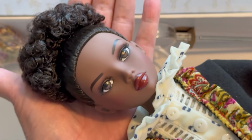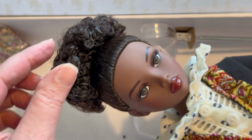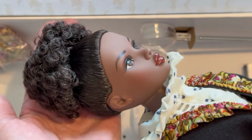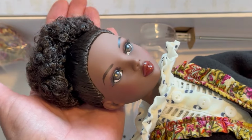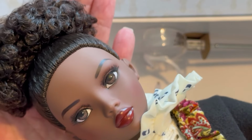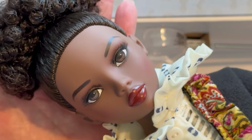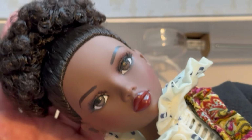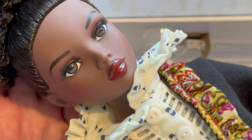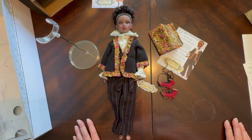In removing the hairnet, we get a really great look at that beautiful updo hairdo. You can see it's got nice tiny curls all tightly scrunched together at the top of her head, creating a very sophisticated and yet extremely fun look. Looking closely at her face, we can see that she has a beautiful jewel tone face palette, nice browns at the eyeshadow. She has some great rooted eyelashes, and she also has a beautiful dark red lip. By removing Neema from the box, we can see more clearly what's included with this doll.